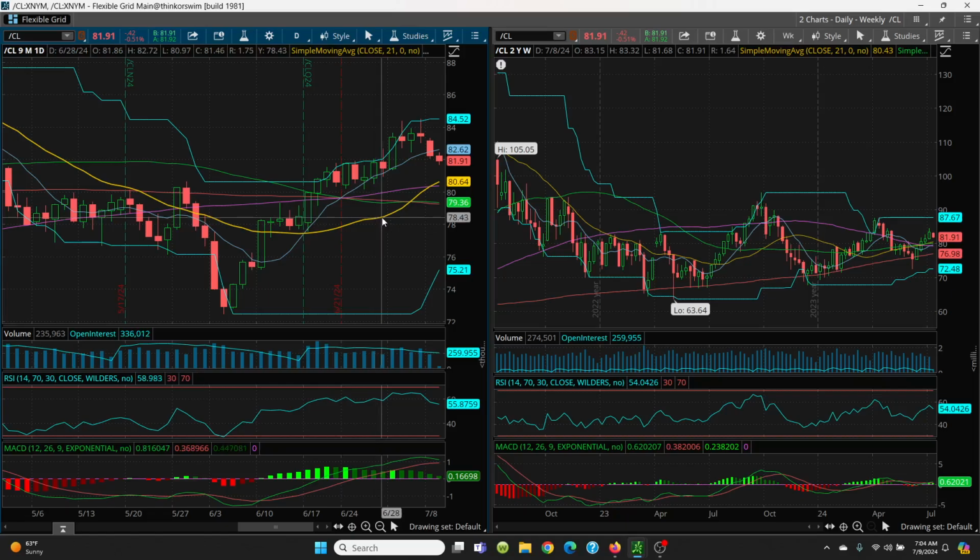Now, what I do like about this, you see how this 21-day crossed above the 50 and the 200-day, and now you crossed above that 100 SMA here. So this is going to provide some really, really good support here if it comes all the way down here to that level, okay? Now, RSI here, you're kind of going down sideways. Kind of action, not telling you much.